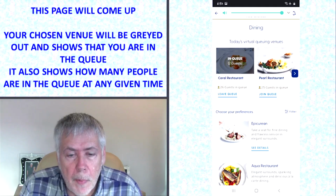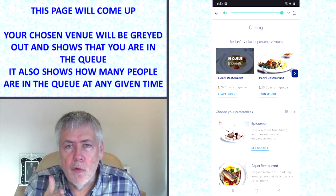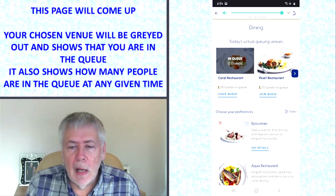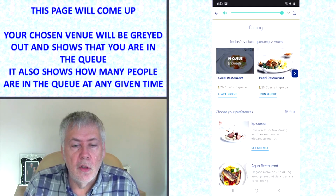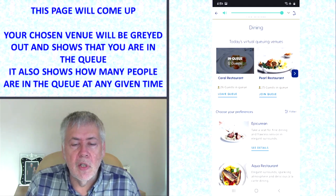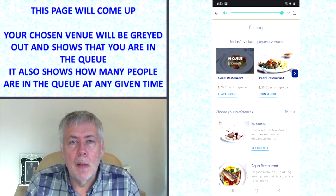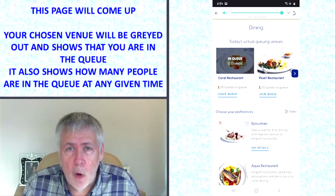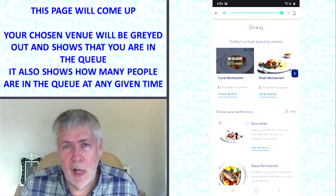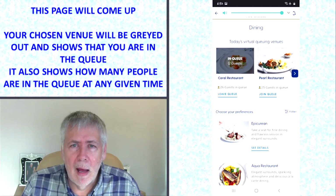This screen comes up and you will see that the chosen restaurant, in our case there the Coral restaurant, gets greyed out, and in there 2 guests, and it says that you are in the queue. So at any given time you check that you're in the queue. It will tell you how many people are in the queue before you, and that will change if you go back into it. It may start at 20, and you can, if you wish, count it down to have an idea as to how long you might have to wait.